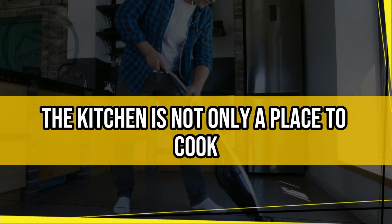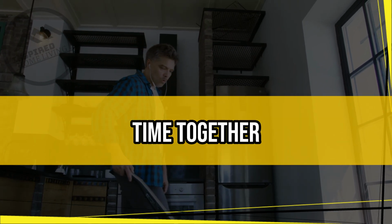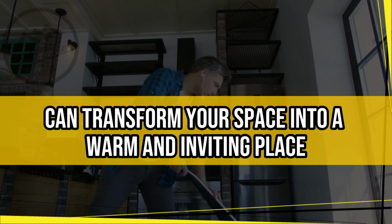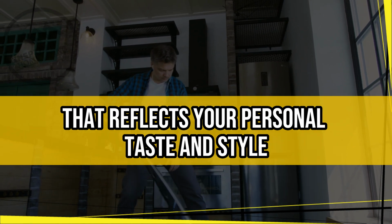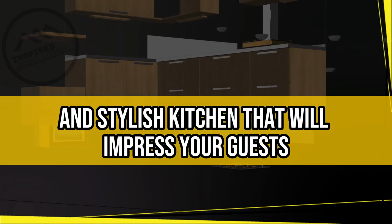The kitchen is not only a place to cook but also a space where family and friends gather to share meals and spend quality time together. A modern kitchen design that is both elegant and stylish can transform your space into a warm and inviting place that reflects your personal taste and style. Here are some modern kitchen design ideas that you can use to create an elegant and stylish kitchen that will impress your guests.